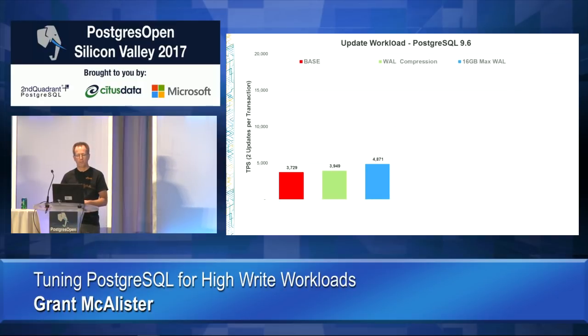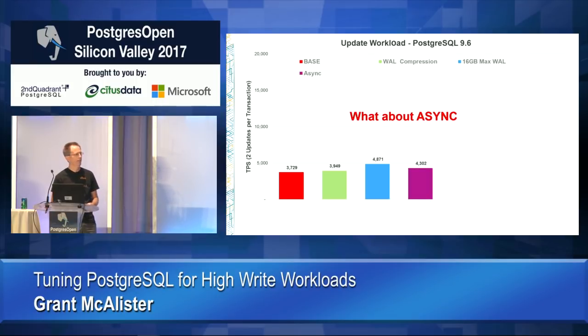So here's what we see on the update workload. We actually did get a reasonable benefit, going up by about 30%. So it is a good improvement. Now someone would say, well, why not run async? While you're doing this high write workload, maybe you could run async, wouldn't that help? And as you can see, it actually doesn't. It actually made things slightly worse. And here's the reason why.